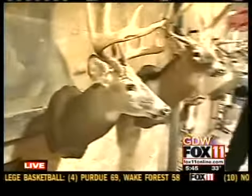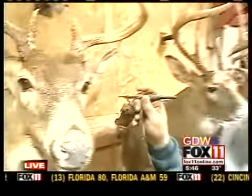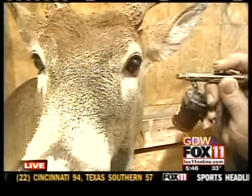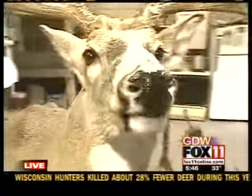Then the next step from there is we actually mount the animal, and we do some drying processes, little epoxy work, and then we actually have to paint the animal, just like the ladies have to do with their makeup in the morning. We try to make them a little nice and pretty, get it back to realistic looking, and when it's all done, hopefully we'll end up with a product like that and the customer's happy. Yeah, you do the snout and everything.